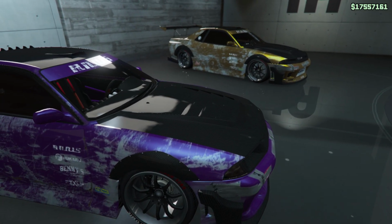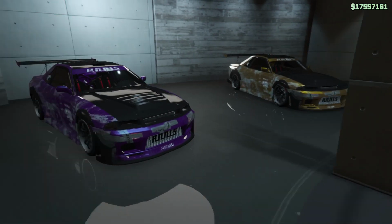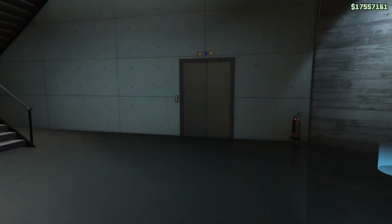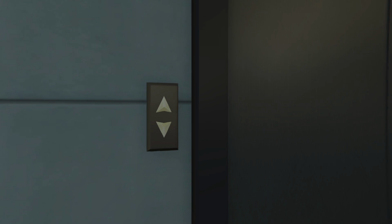I think we've come into the wrong workshop, guys. I think we've come into the wrong one. I didn't see no Benny's. There was no Benny's on these. We're in the wrong workshop. Let's check out the other one, guys. Let's check it out. Must be garage two, guys. Must have come into the wrong garage.